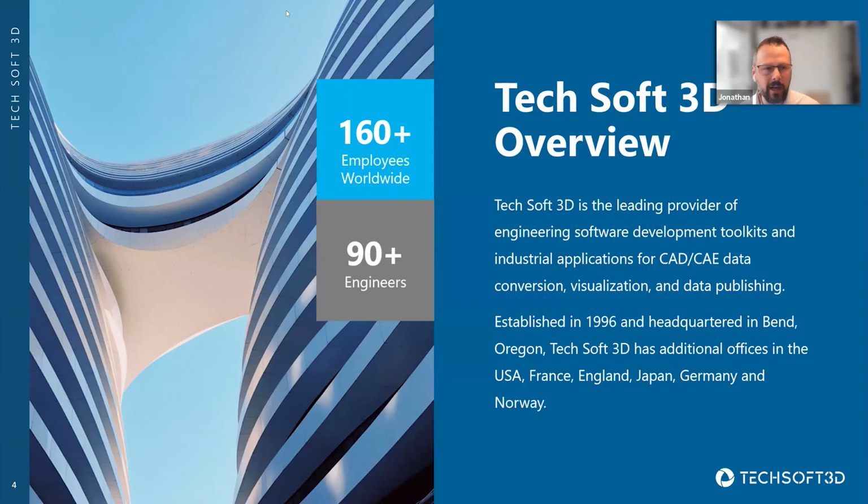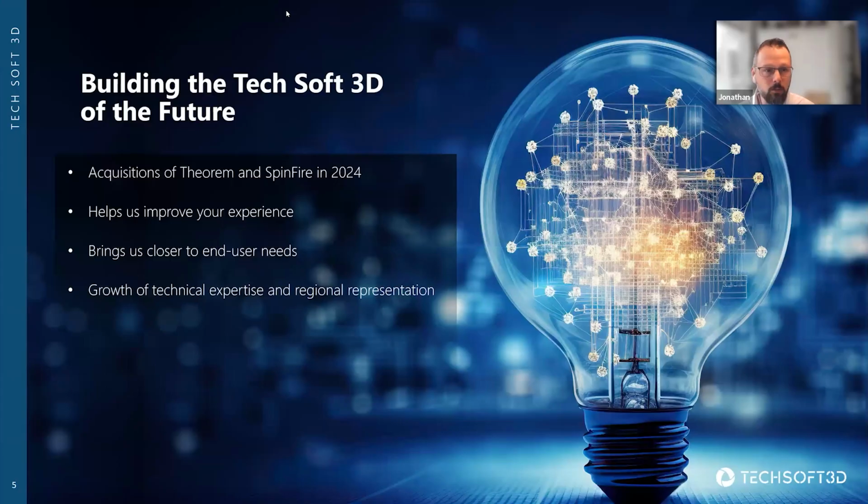Talking about growing, before we dig into our toolkit side of things, I did want to share a little bit of news with what's going on at TechSoft over the last year. So you may have seen in the news that we continue to acquire technology. In past years, we were acquiring simulation technology and graphics technology, but early last year, in May and June, we acquired two end user companies and added them to our portfolio of end user products. That would be Theorem and then the Spinfire brand from Actify. These products are focused on enterprise visualization, data translation, and XR. They are end user products.